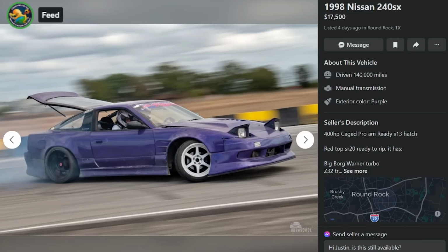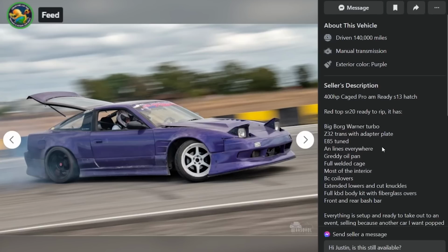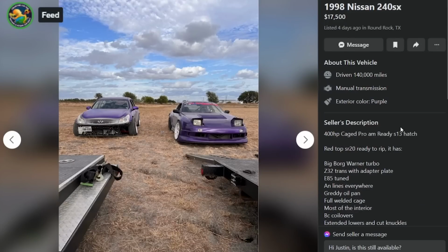98 240SX, 17.5, 400 horsepower, caged, Pro-Am ready S13 hatch with a red top. Big Borg Warner turbo, Z32 trans, E85 tuned, AN lines everywhere, Greddy oil pan, full welded cage, most of the interior, BC coilovers, extended lowers and cut knuckles, full KBD body kit with fiberglass overs, front and rear bash bar. Everything is set up and ready to take out to an event. Selling because another car I wanted popped up.